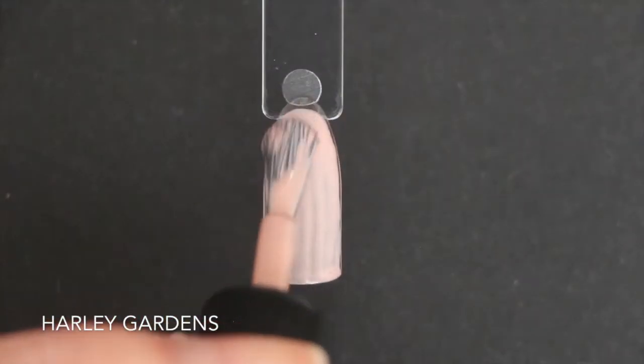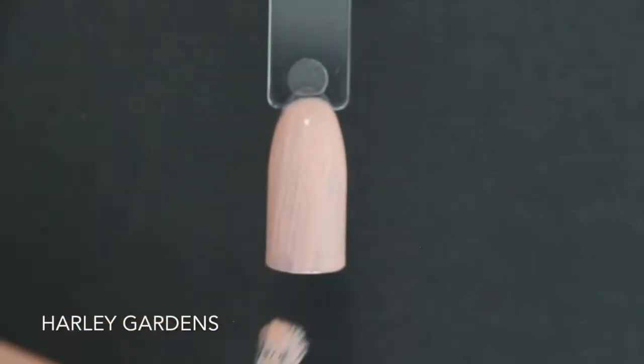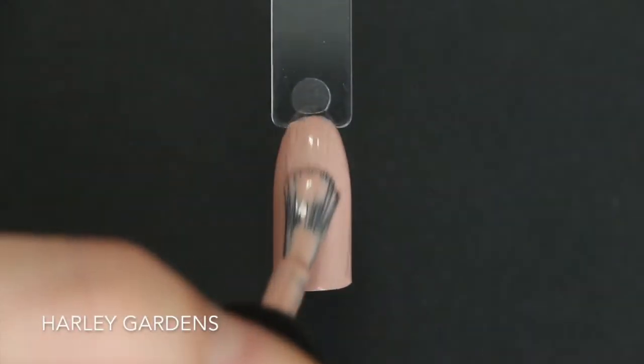This is Harley Gardens. I really like this polish, and I think I'll be wearing this a lot during the fall. It's a little lighter than Beaumont Street, and it's showing up a little bit more pink on camera than it does in real life, but it was opaque in 3 coats.